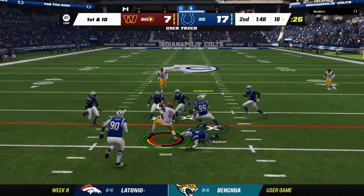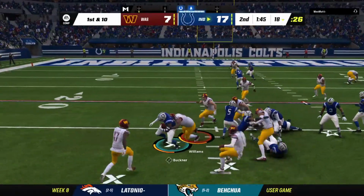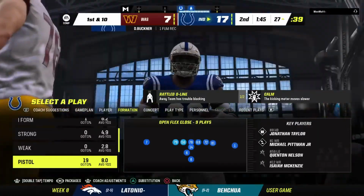Brissett's throw taken in by Sam. Puts it on the carpet. It's out. And the Colts pick it up. And they're going to set up shop at the 27-yard line.